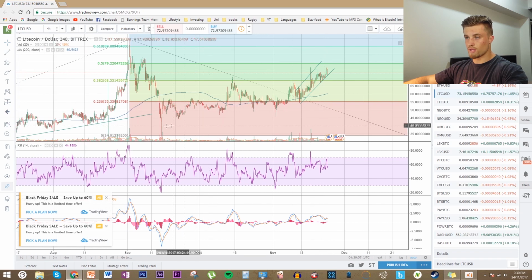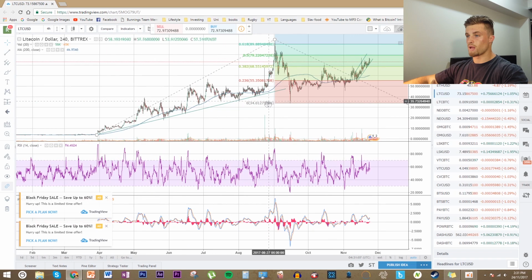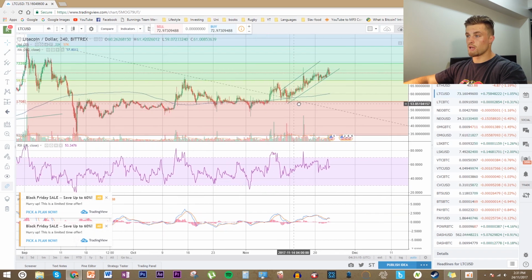And then after that, we came up to this fib line just here, and we settled around here and flirted with it for, I think, about 2 months. That's good because it showed that after this bull run, this is about where the linear bull run ended, and we found support here. So that was good to see.